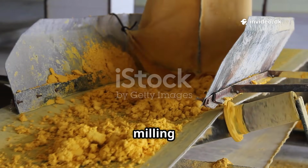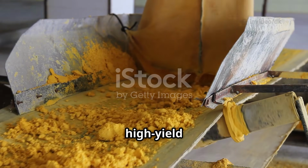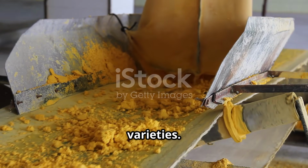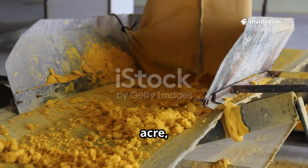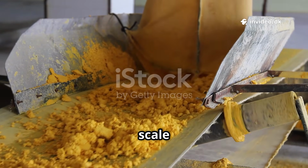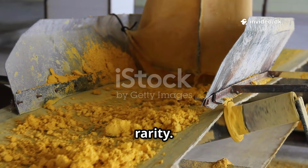As industrial milling operations grew, they standardized their equipment for the uniform, high-yield yellow corn varieties. The niche, colorful bloody butcher with its lower yields per acre was deemed inefficient for the massive scale of modern food production, and its beautiful, flavorful meal became a rarity.